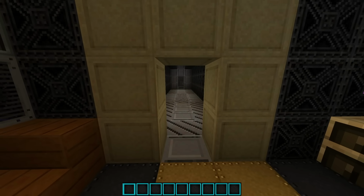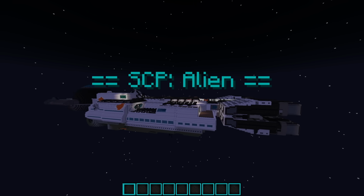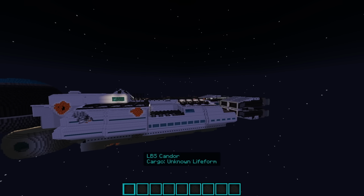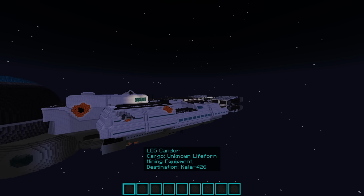Space, the final, SCP Alien. LBS Candor, cargo, unknown life form. Mining equipment, destination, Kala 426.